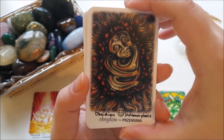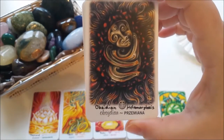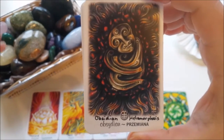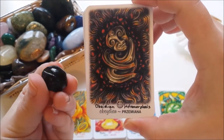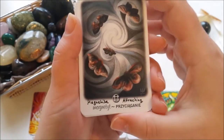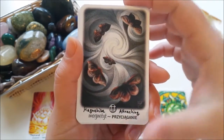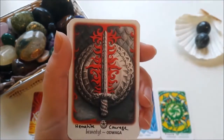We have Obsidian for metamorphosis. I actually only own Smoke Obsidian, so an Apache tear. No, just Obsidian. Here we have Magnetite. Love this one as well, for attracting. We have Hematite.